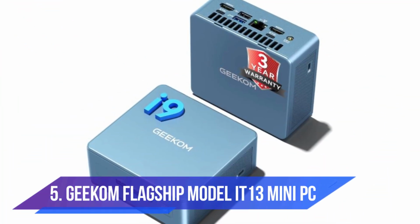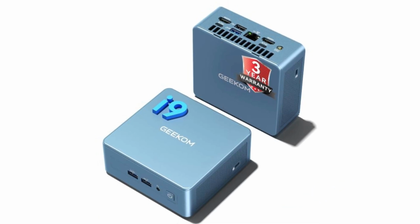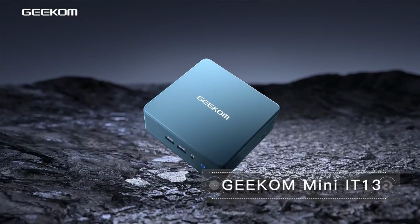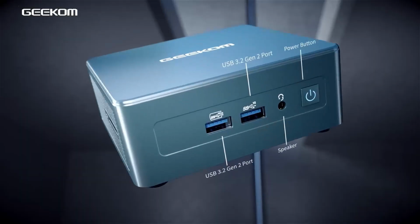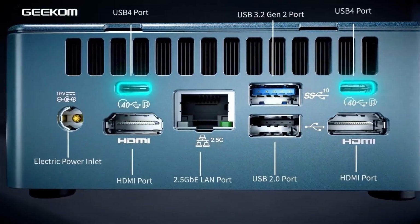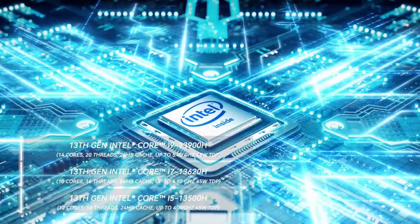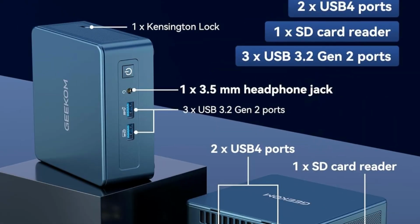Let's go. Number 5. The Geekom flagship model IT13 Mini PC. Don't let the compact chassis fool you. This thing dominates a category that most machines twice its size struggle to compete in. 3 things define it from the start: an Intel Core i9-13900H processor, up to 64GB DDR5 RAM, and Thunderbolt 4 connectivity. And together they explain exactly why this machine keeps showing up on best of lists.